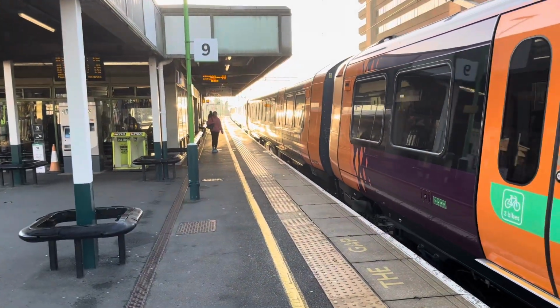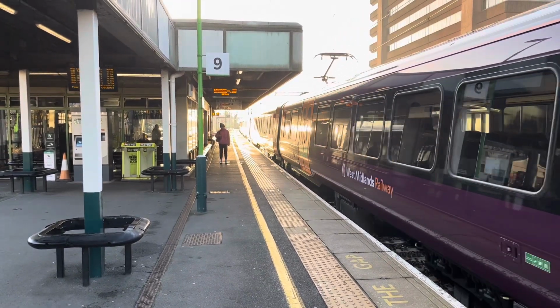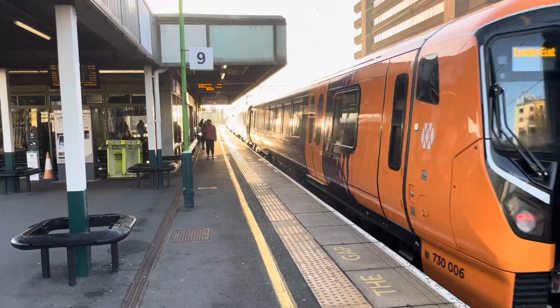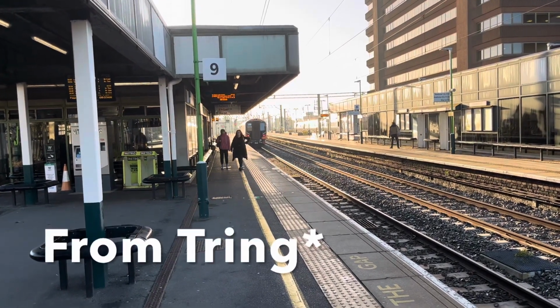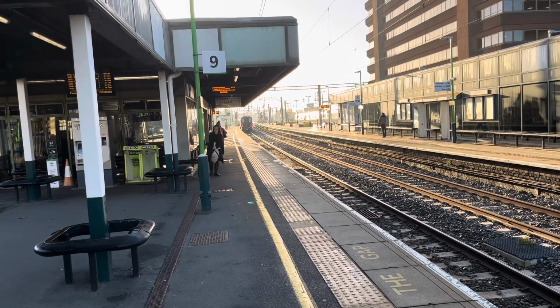Right, there goes the 8:32 London Northwestern Railway service to London Euston from Tring. 730.011 is on the front. And 730.006 is on the rear. It was a nice ride down to Tring on that. Damn. Can't wait for them to go down to my local station.